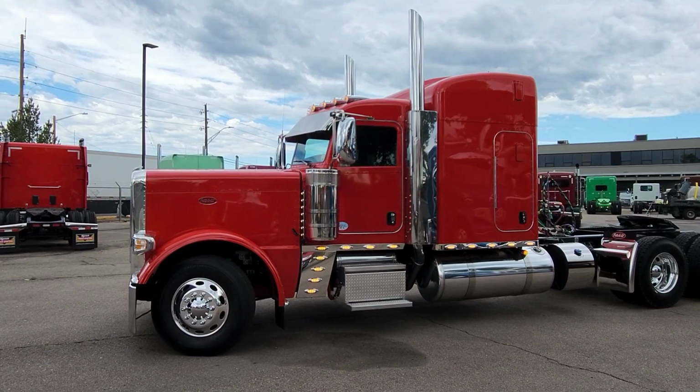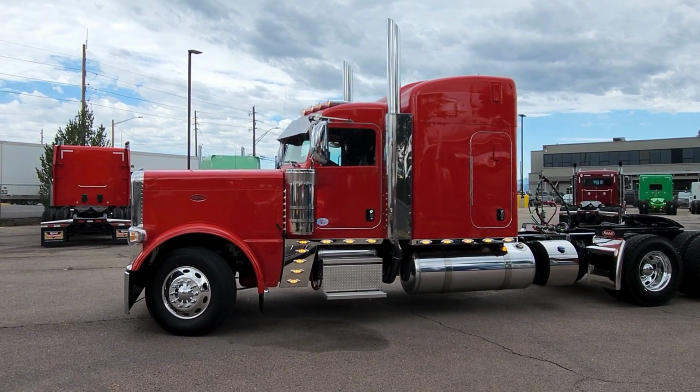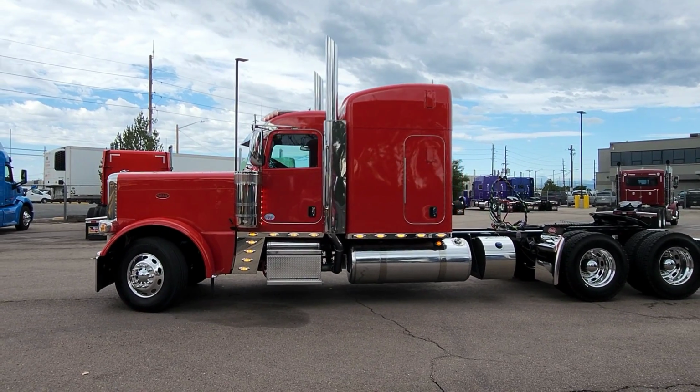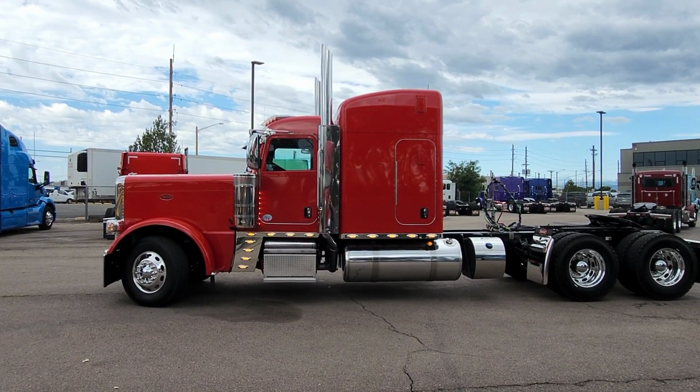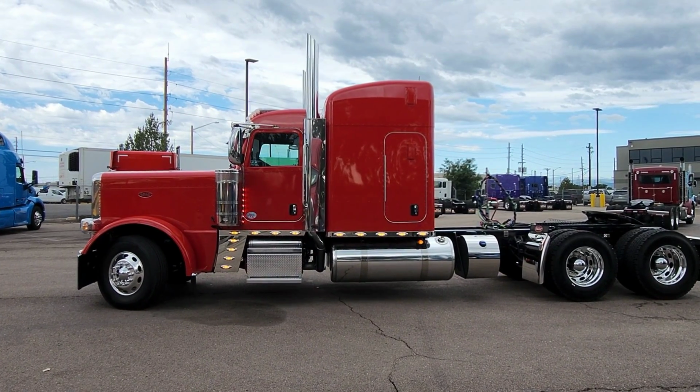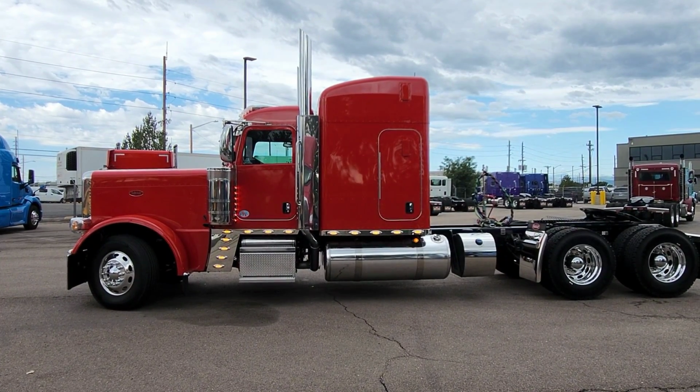Peterbilt is really far behind in their manufacturing right now, and so I am not expecting to get any more trucks. So if other dealers are telling you they're going to give you trucks, I would question that heavily unless they have a VIN number that they could assign to you for your build.